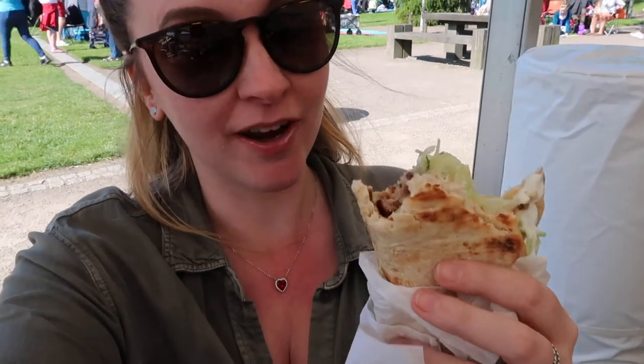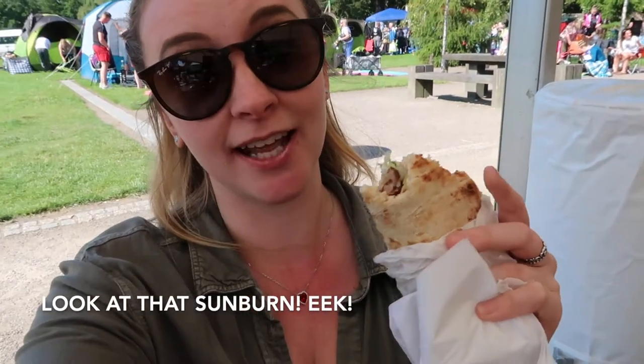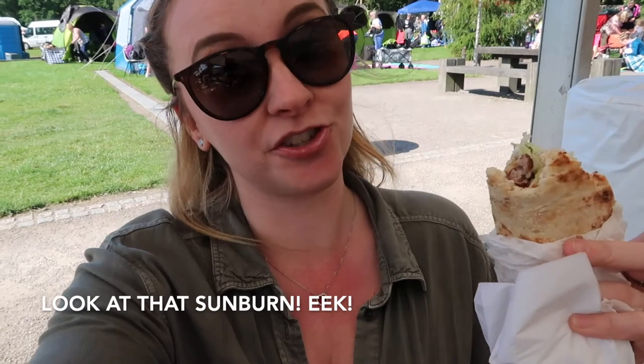So I got the pork wrap. It's got a very smoky barbecue taste, very delicious. So I'm going to enjoy this and then we're going to head back home on the long journey home.